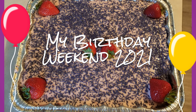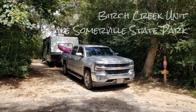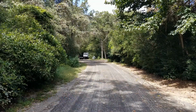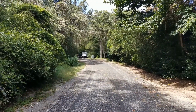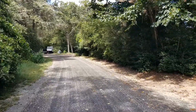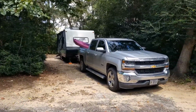I had a really good birthday weekend for 2021. I took my kayak for a new trip, and it started off at the lake. This is the Birch Creek unit on Lake Somerville State Park. I am in site 42.